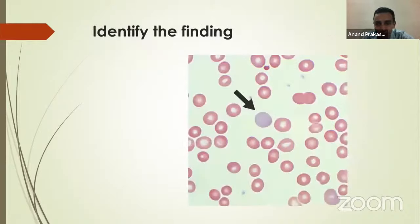So identify this cell. What is this cell? These are all normal RBCs. What is this? It's an RBC with a color change. So the color or the chrome of the RBC has changed. It is looking a little bluish and a little pinkish. Do you agree with me? It is polychromatic, absolutely.